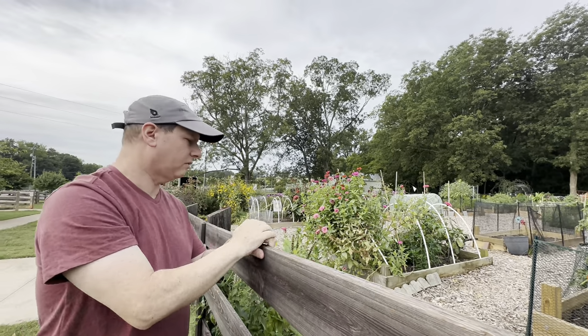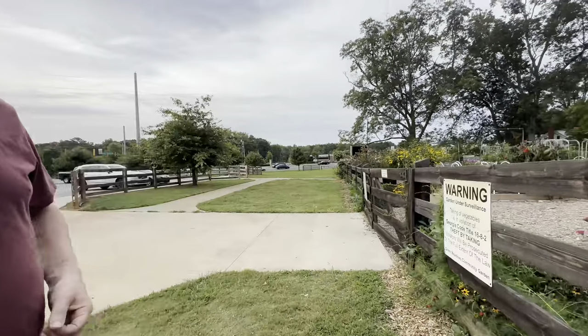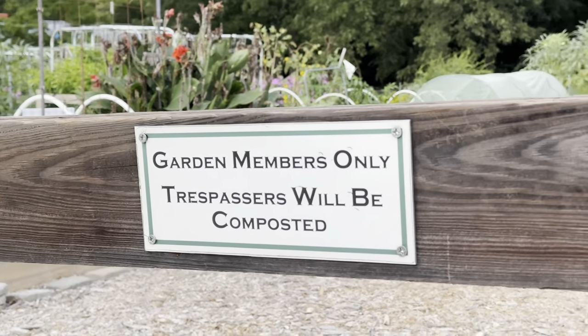This is neat. And then the sign says that garden members only. Trespassers will be composted. A little harsh, huh?